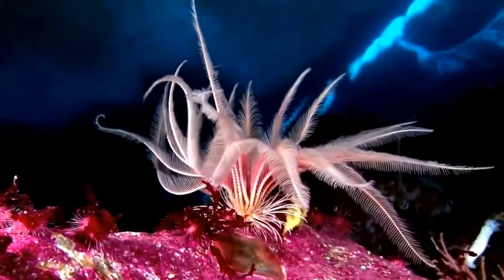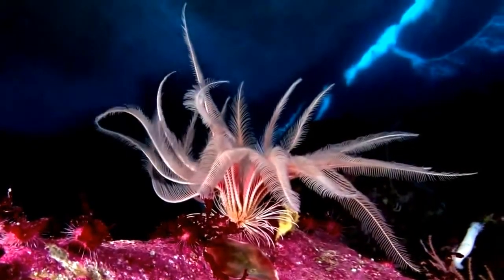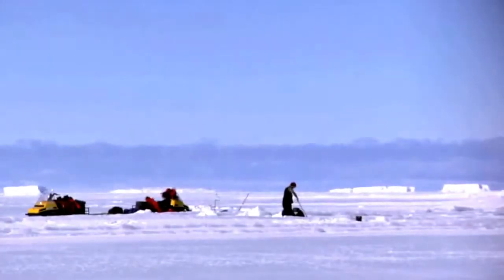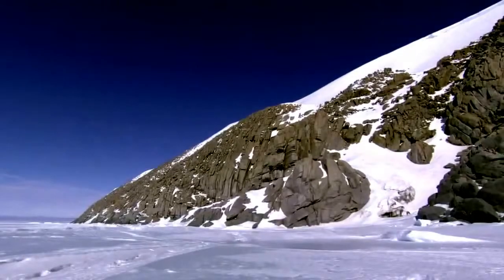This crinoid, a relative of sea stars, is sort of fly casting for plankton. On the surface, Rob keeps the hole clear and has no idea that beneath him, Dale is having one of the most memorable dives of his life.